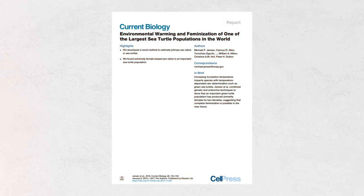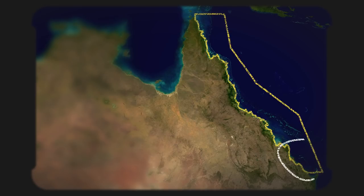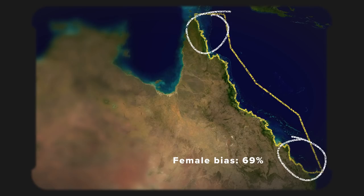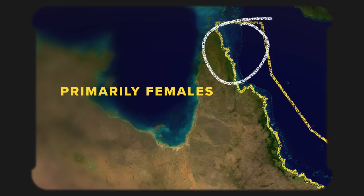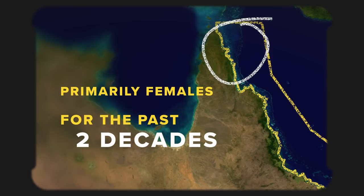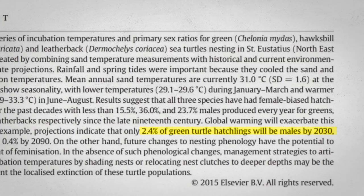A study by Jensen et al., published in Current Biology in 2018, looked at different populations of sea turtles along the Great Barrier Reef. They found that turtles coming from the cooler southern beaches had a female bias of around 69%, whilst those coming from the warmer northern beaches had a female bias of up to 99.8%. What's even more surprising is that it's likely that this population has been producing primarily females for the past 2 decades, and based on current climate change predictions, they think that this population could become completely feminized. And what's more, similar trends have been found and similar predictions have been made about sea turtle populations around the world.